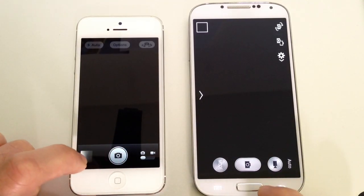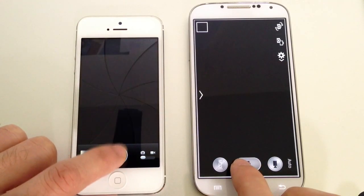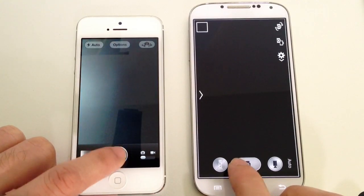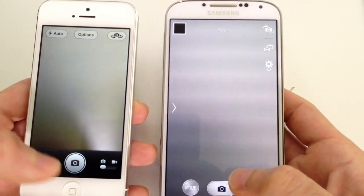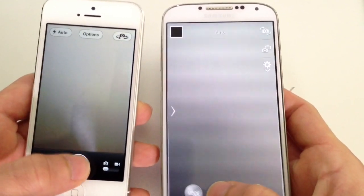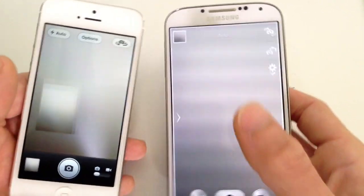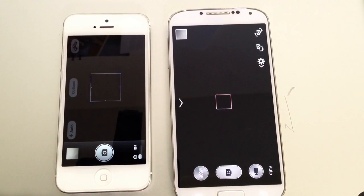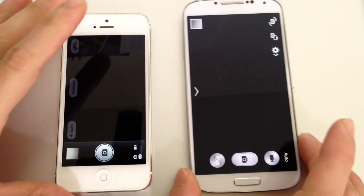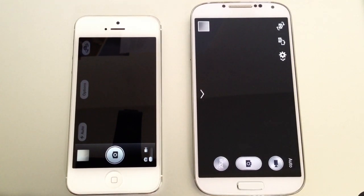So it looks like Samsung takes pictures faster. Let's try that again. Okay. Just about the same speed. I think Samsung has a little bit of an edge there on the camera shutter. I think it goes a little bit faster, but Apple is not too far behind on the picture taking. That was a quick camera test on the speed of the camera shutter.